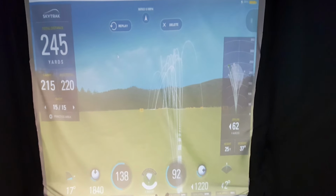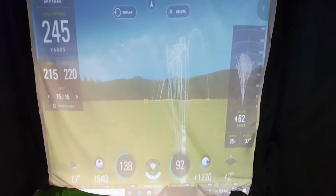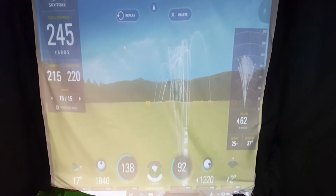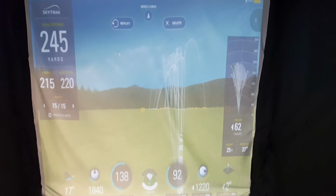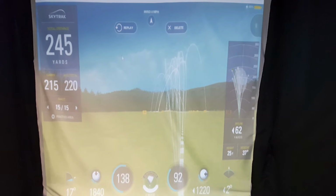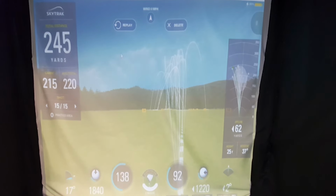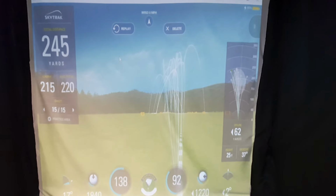I mean, let's look at this dispersion, for example. I mean, look at that. It is all over the place. Luckily there's only one massive high right, but there's loads of pull lefts. There's some nice draws in there, which are shots I like, but it just needs some more work on it because that is awful. Distance-wise, fine, but it was a big pull, so it's going to go further.